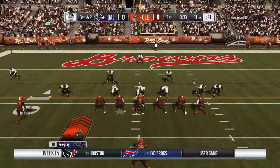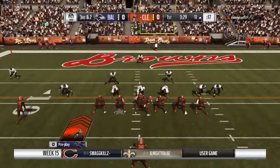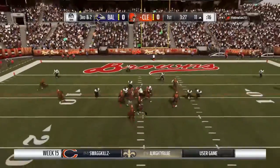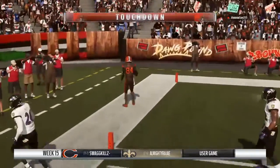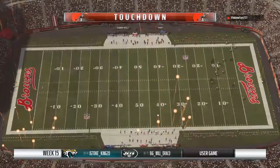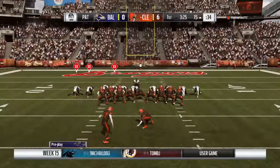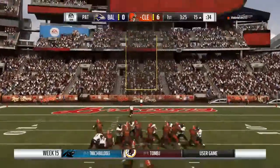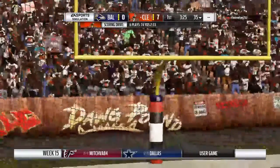Yeah, I think a lot of people think the coaching staff really gets on them, and that's how they motivate them. Most of these guys are self-motivated. They have a lot of pride in their performance. Mayfield now. And they'll take it into the end zone for a Browns touchdown. In for the score. And the Browns have taken the early lead. Point after, right down the middle. And that makes the score 7-0.